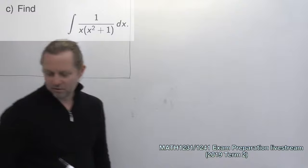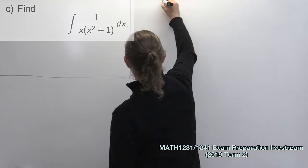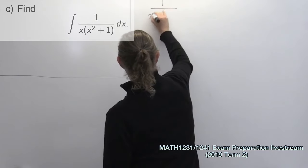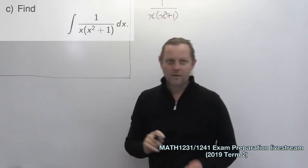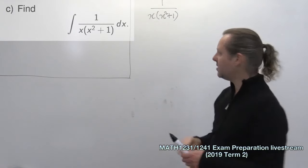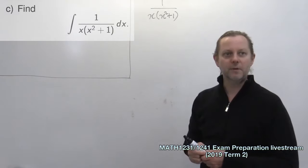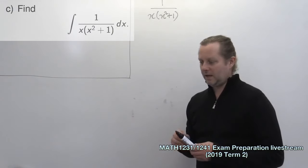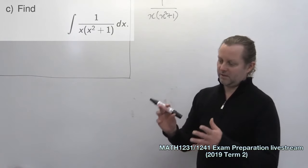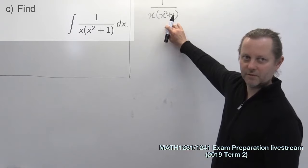Okay, so this is an integral. What we're integrating is 1 over x times (x squared plus 1). There's actually a number of ways you can do this. You can do this integral with trig substitutions, I think. But the idea here is that this is a typical rational function, and you want to decompose it into partial fractions.